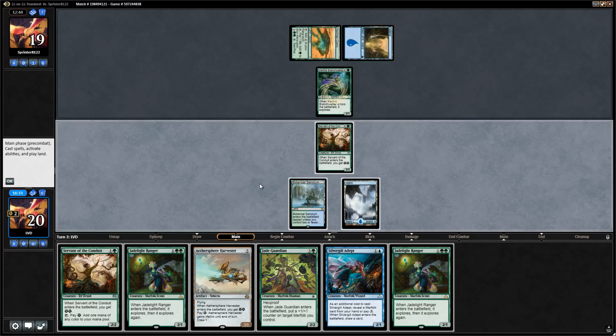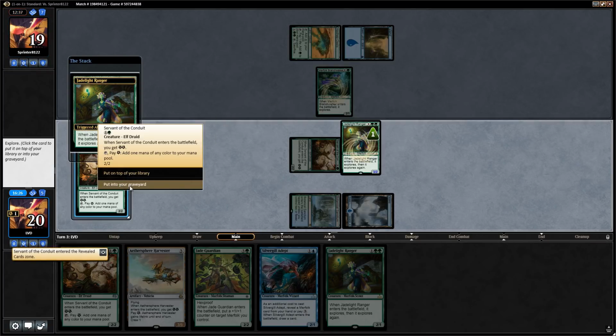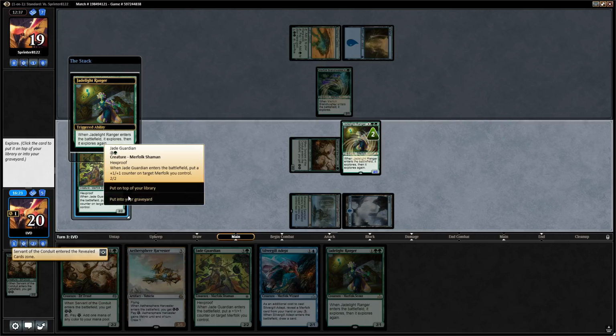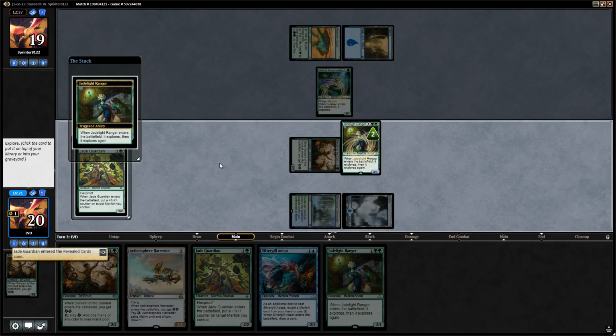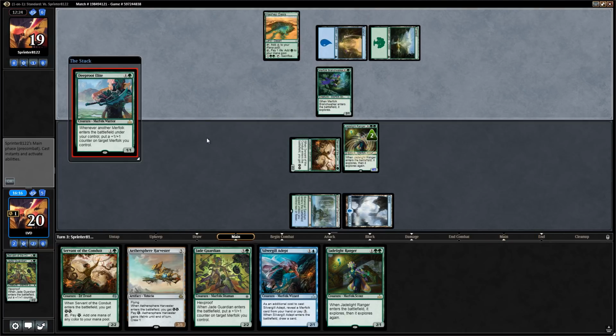Think I want to just play a Ranger, try to hit land drops. Bottom the Servants. And bottom the Jade Guardian. So we're left with a pretty big Ranger, but no lands. Deeproot Elite.